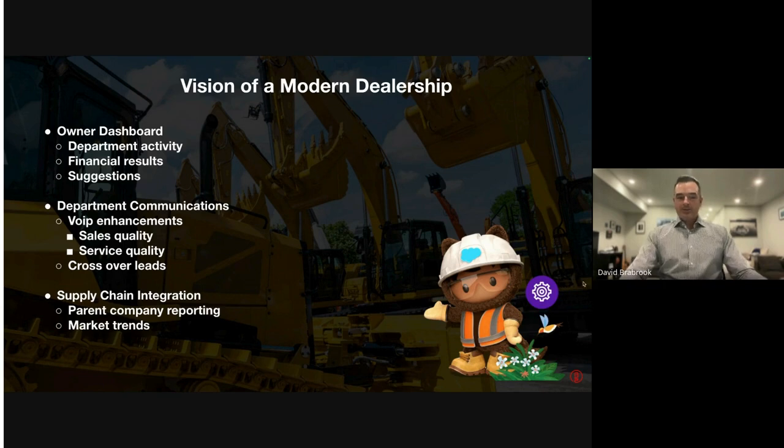And suggestions. So with Salesforce, with AI, the owner is able to receive recommendations automatically to assist with making decisions, whether it's a lead or opportunity that needs some attention, or a certain aspect that's dragging and needs to be improved. Decisions can now be provided, so it isn't just a more manual process.